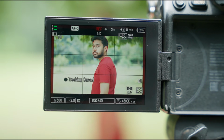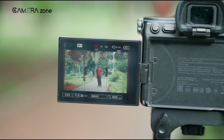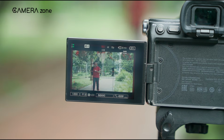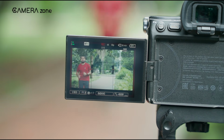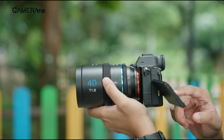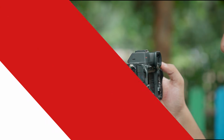Compared to newer cameras like the Sony A1 or Canon R5 II, the A7S III's autofocus is still competitive, though it lacks the AI-driven subject recognition some 2025 models offer. For most shoots, though, you won't notice the difference unless you're tracking erratic subjects like birds in flight.